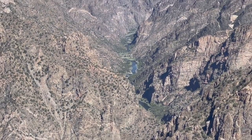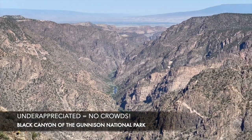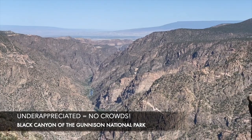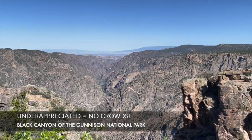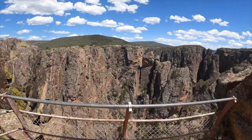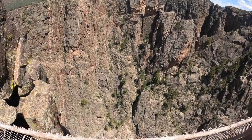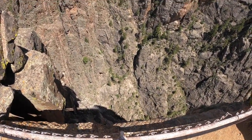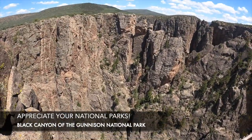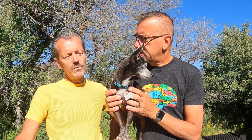After being here for a couple of days, we really feel like it's one of the underappreciated national parks. It's interesting when we're at national parks, especially in summertime, we hear lots of foreign languages: German, French, Eastern European. I really think, shameless plug, we need to appreciate our national park system. They do a great job of preserving what's here and providing a great service with ranger talks, camps, and things like that.